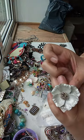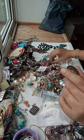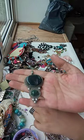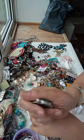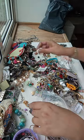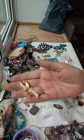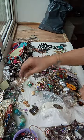And we have a chunky ring here, silver tone. A vintage pendant here. That's really pretty. It's not silver. A shell. Avon pin with rose. Breast cancer awareness rose.